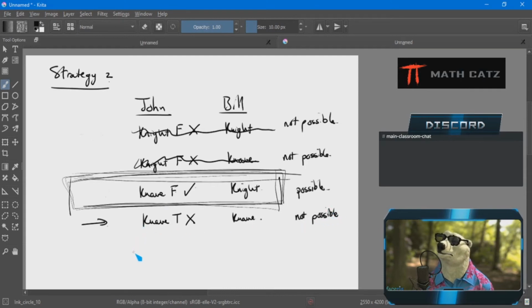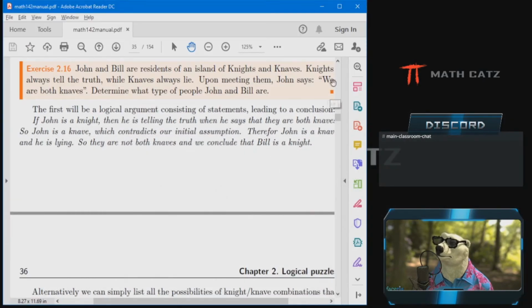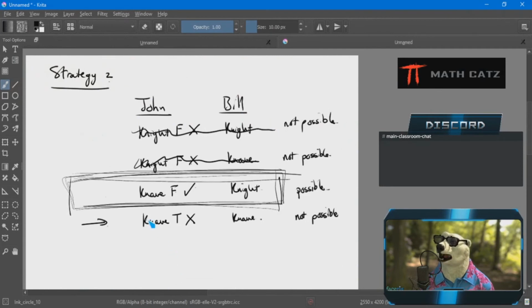Sorry, why would it be true in that case if they were both knaves, if John said that? He says, we are both knaves. And that's exactly the current scenario we're looking at. Okay, so it's just whether it matched up. It's all a matter of not looking at everything at once. There are the rules, like the things the king says, and then there are the things the people say, the doors or whatever.